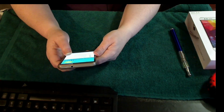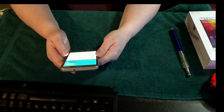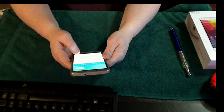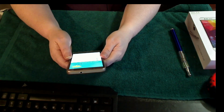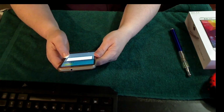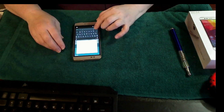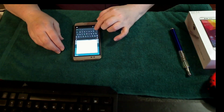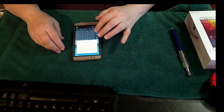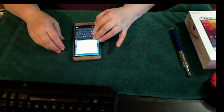Oh, wait. It was connecting. Here we go. Let's try that again. Yeah, authenticating. I think I may have put the password in. Oh, okay. Did it work? I think I need to put the password in again. Okay, here we go. Let's try this again, guys. Bear with me. I know, everybody's going to see my password now.